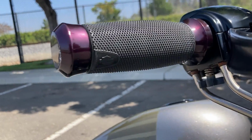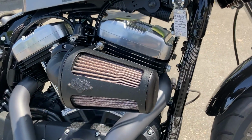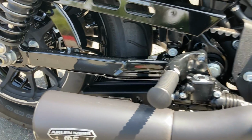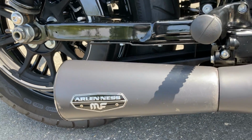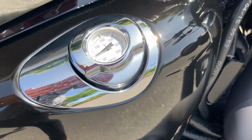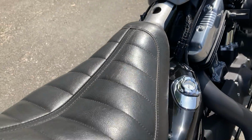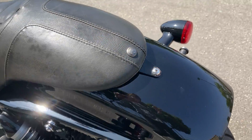We've got the Harley Davidson grips, the Vance & Hines intake. We also have the Arlen Ness exhaust. We will listen to that in a little bit. Oil pressure gauge on the dipstick, and a really comfortable Roland Sands design seat.